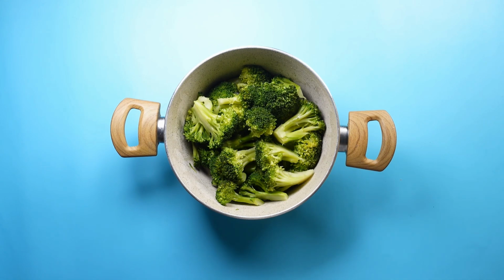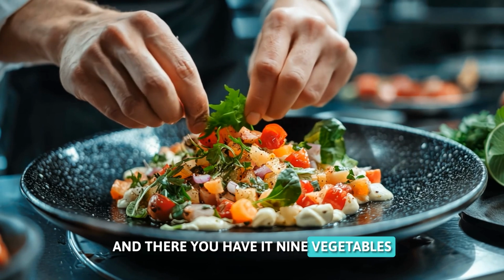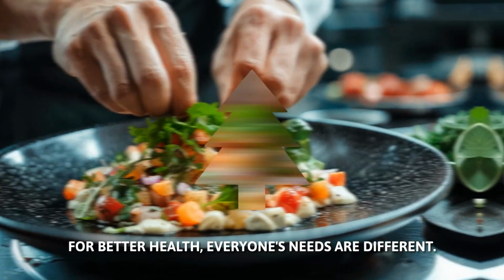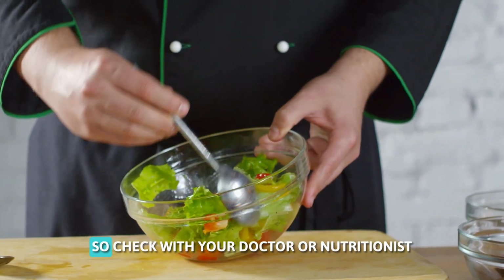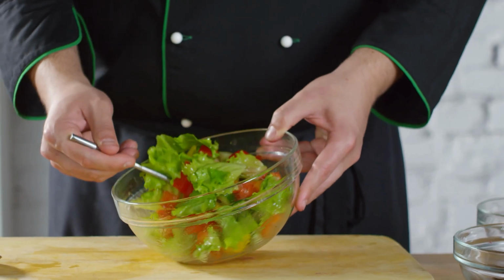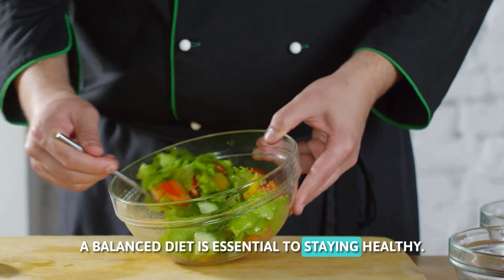And there you have it, 9 vegetables that seniors should consider modifying or avoiding for better health. Everyone's needs are different, so check with your doctor or nutritionist before making big diet changes. A balanced diet is essential to staying healthy.